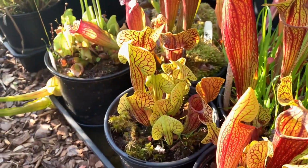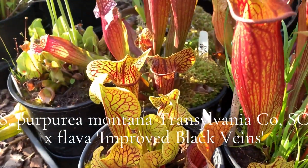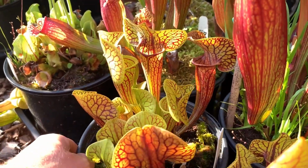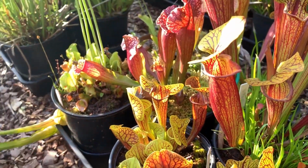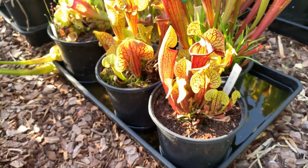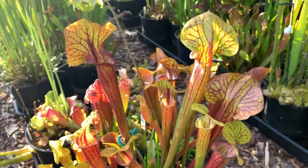And then this one is Purpurea montana by Flava Improved Black Veins. So same Flava, but different Purpurea varieties here. And also really, really nice. Can't even tell which one I like better, but they're both great plants, and I can't wait to see just how these grow and how they look when they're even bigger.